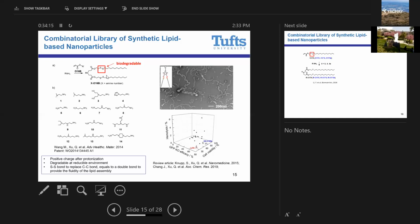How do we screen if we make thousands of those lipids? We usually do in vitro screening first. For example, if our cargo is for knockdown, we check the knockdown efficiency. We also check their toxicity at the cell level, like cell viability. We also check the hemocompatibility, their hemolysis capability. What we want is something from the library in this corner, meaning the knockdown efficiency is high, the cell viability is high, and the hemolysis is low. Those are the best candidates to move into in vivo. That's how we do the screening.